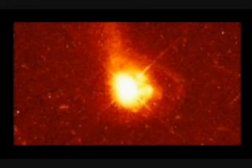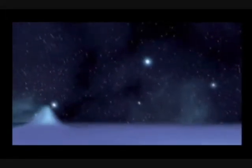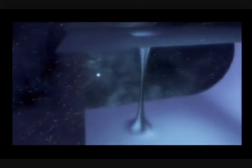Right now, at NASA and universities all around the planet, physicists are beginning to theorize what would happen if one were to travel through a black hole. The idea of traveling into a black hole and then emerging on the other side into a new part of the universe is known as the wormhole theory.